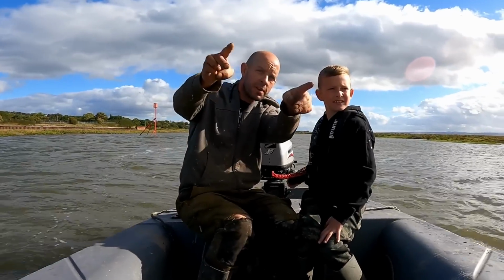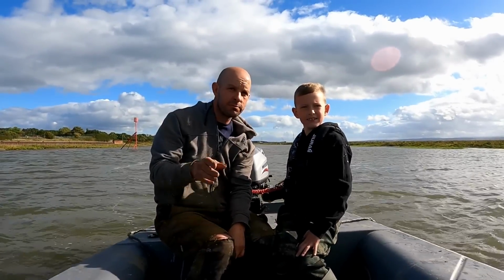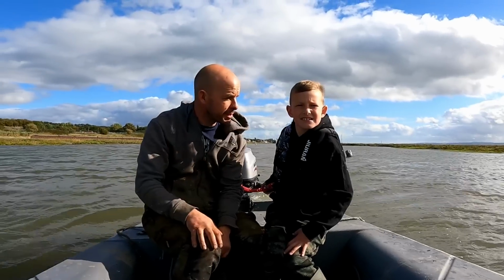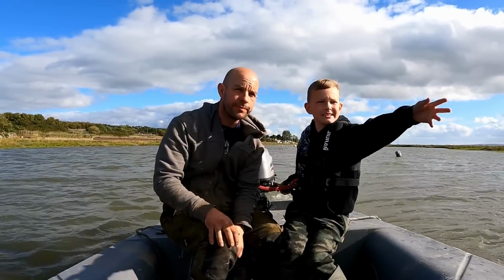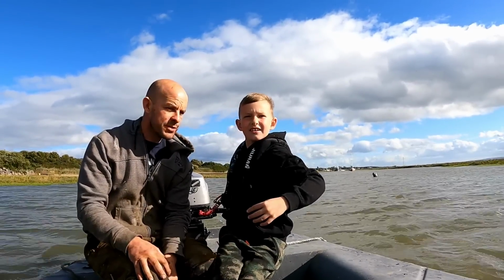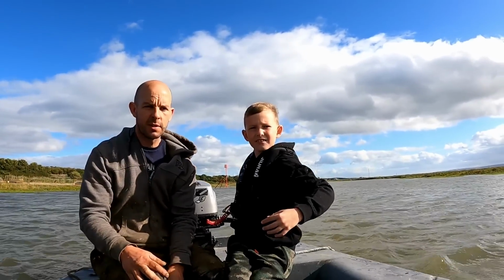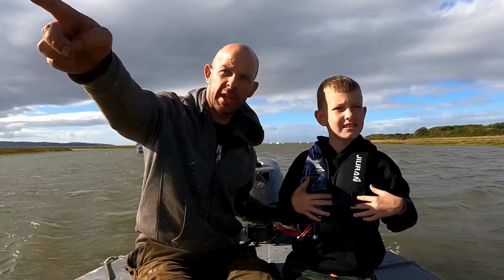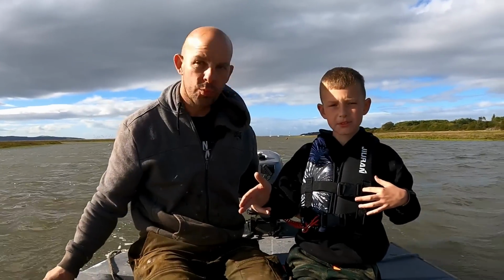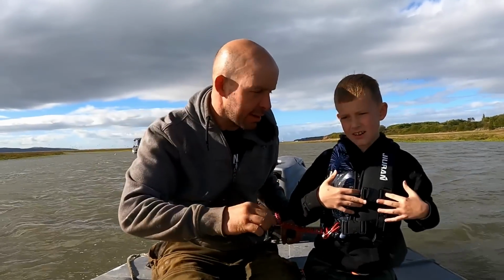Let's try and go between the green and the red one. Right in the middle of that. So go on, a bit faster. But sometimes going faster doesn't help, does it? No. Whenever you're manoeuvring a boat, slow and boring is best. So which side of the boat do we want to keep this green on? This side. Which is which side? Starboard. Well done, because this is our green one on this side.